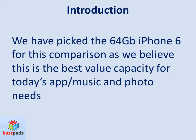So we've picked the 64GB iPhone 6 for use in this comparison. Obviously, if you want an iPhone 6 Plus or the 128GB, the tariffs will be slightly more, and vice versa. If you want the 16GB, the tariffs will be slightly less. But we believe that the 64GB version is probably the best value in terms of capacity to cost ratio, given the proliferation of apps, music and photos these days. I don't think 16GB will cut it, and 128GB is great, but obviously costs a bit more.